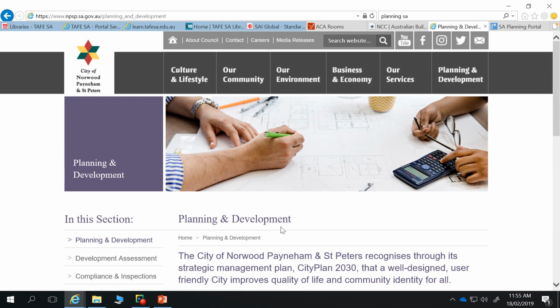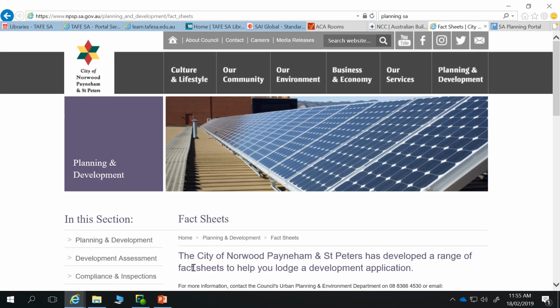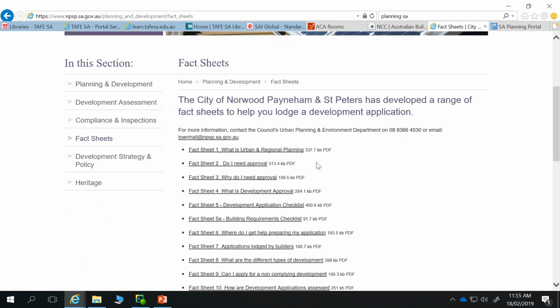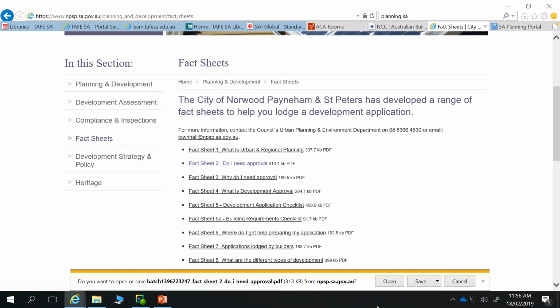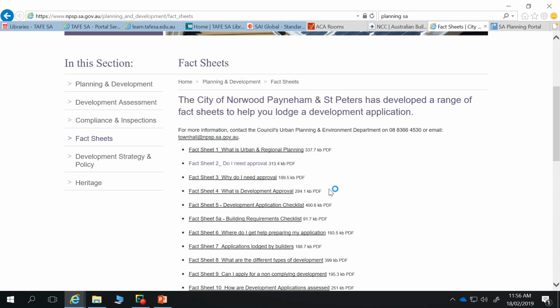So we've got our section on planning and development. Fact sheets, it's probably a really good one to go to. So City of Northern Payne and St Peter's developed a range of fact sheets. What is urban regional planning? Might be interesting for you. Do I need approval? There you go. So that's going to be your fact sheet on if I'm doing this work, do I need approval for that?